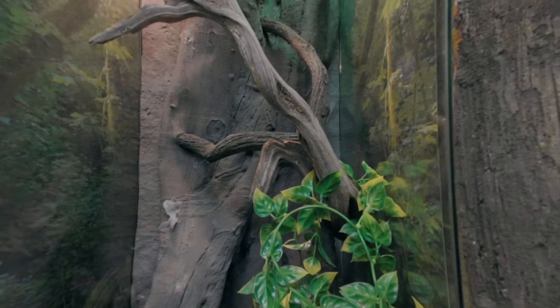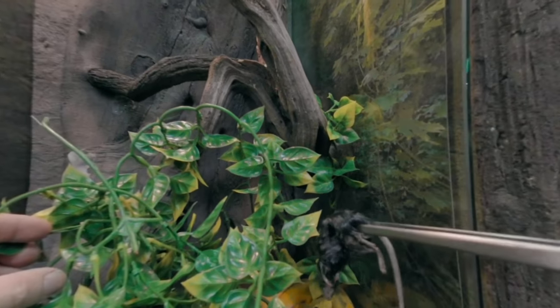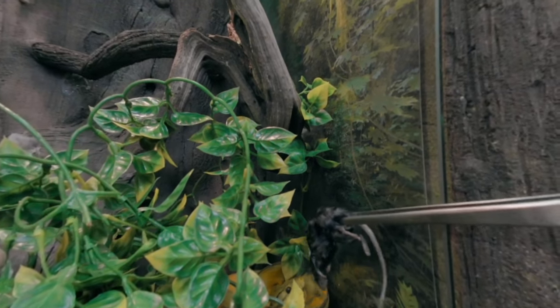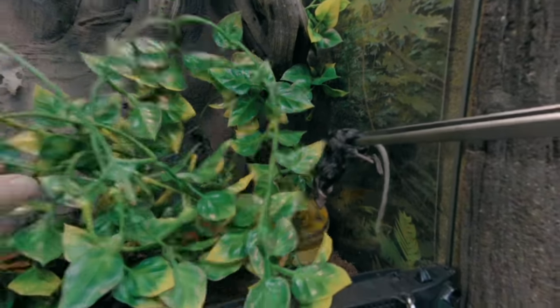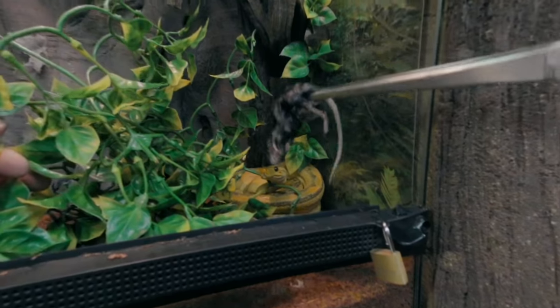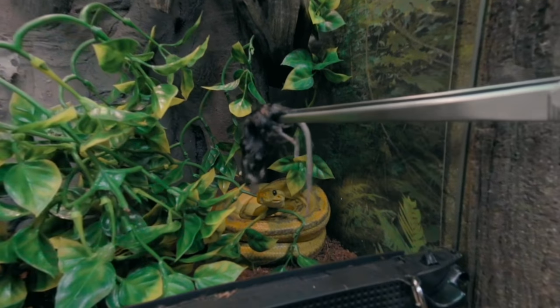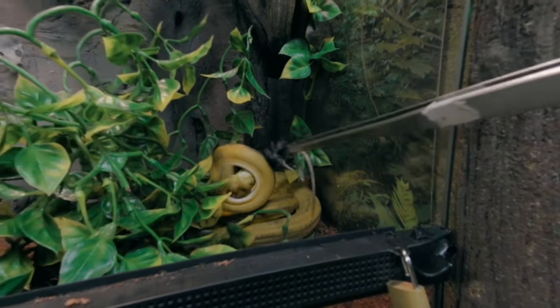We actually have an Amazon tree boa in this cage. There he is, right there. His name is Lucky. We'll see if we can get this guy to eat for us. Come on, Lucky. Come on, buddy. Gotta move away these branches a little bit. Okay, there we go. Perfect. See him right there? Here he comes. Oh, there he is. Come on, buddy. Oh, he's got it.